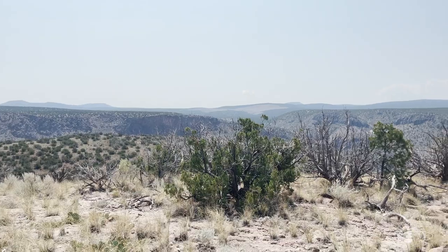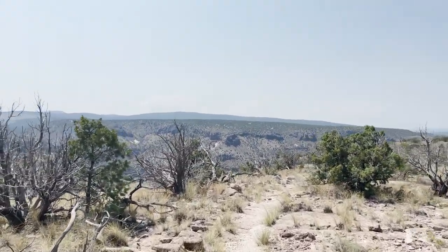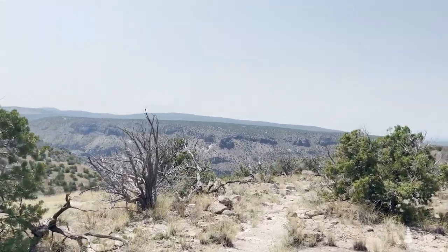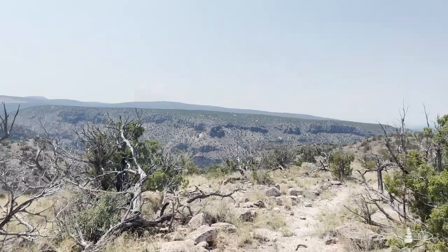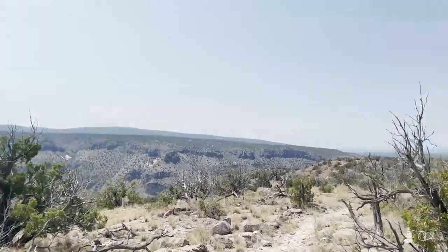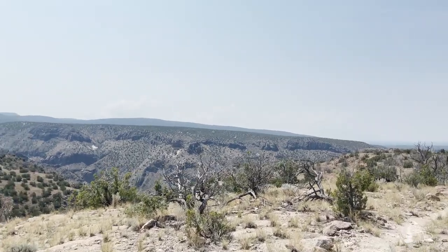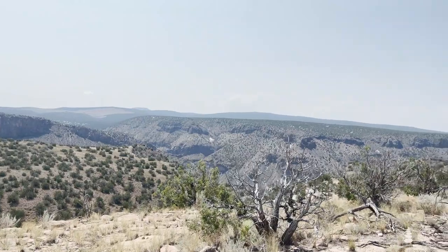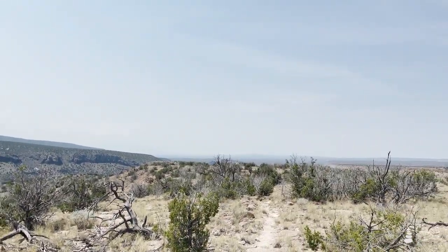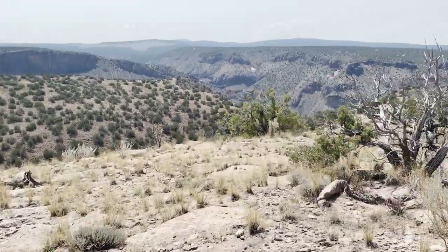All right, guys, this looks like it. Coming up to an overlook. Still not really sure if this trail will actually take us down to the river. It may just be an overlook. Wow, that's pretty spectacular. I don't know if we'll see the river or not over here.